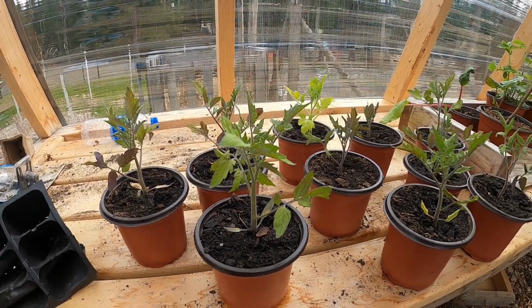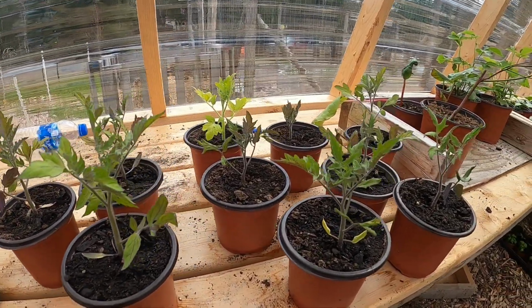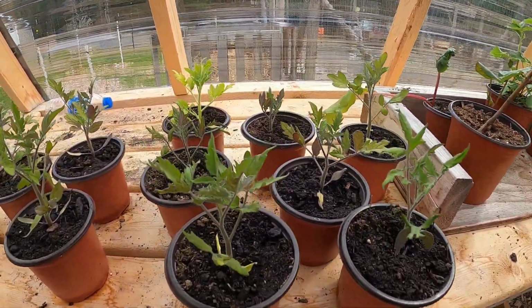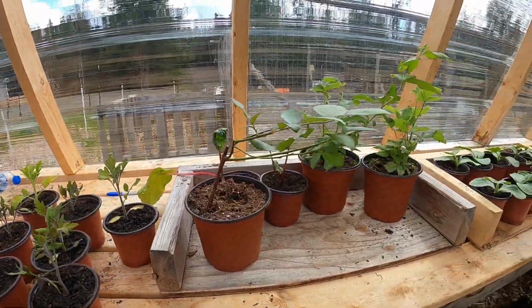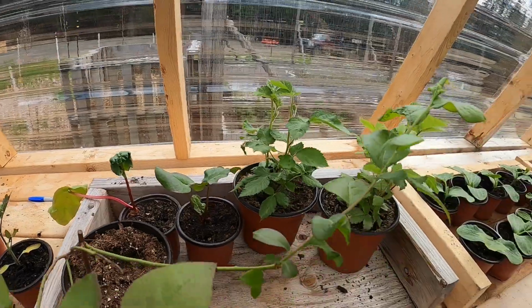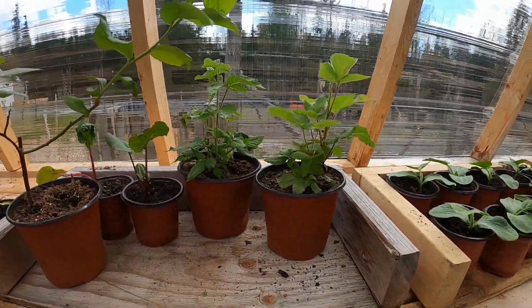Here we have our tomatoes that we planted back about mid-March from seed. So you can see these have come up really nicely. There's our blueberry, rhubarb, and back there are our thornless blackberries.